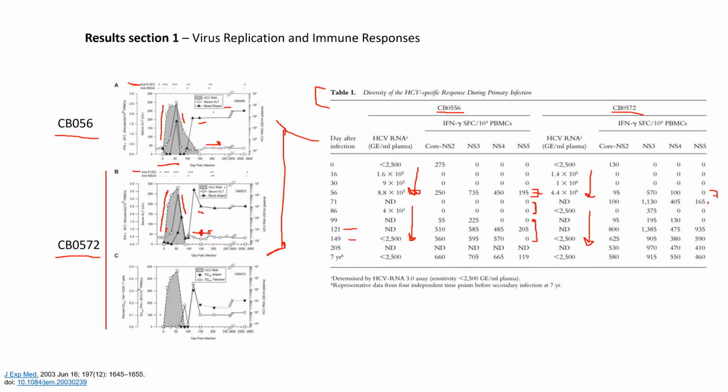At day 121 and 149 post-infection, you see an increase in the number of T cells specific to Hep C virus, and that coincides with the disappearance of the hepatitis C virus. It was interesting at the time, because this was published a long time ago. Even after 7 years, you still see the memory response in these chimpanzees. So it's just a great study.